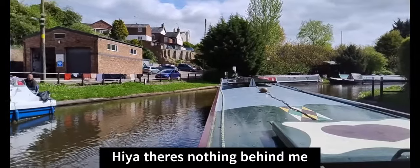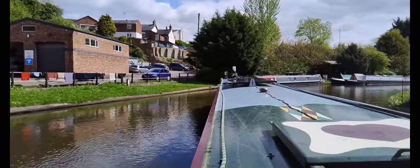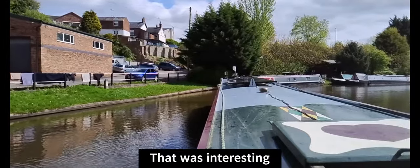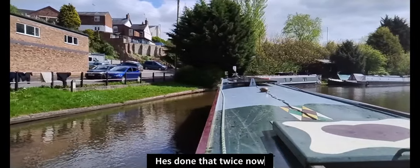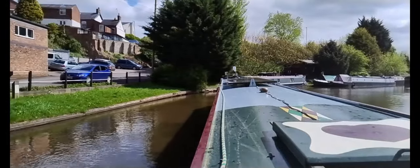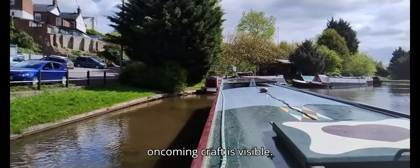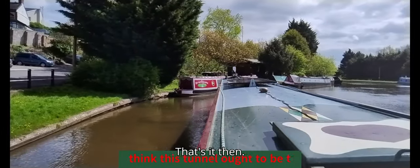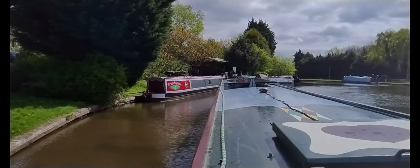There was nothing behind me. That was interesting. Do not proceed if headlights on oncoming craft is visible. There is no time. No wonder he couldn't get by, he's got a massive great fender.